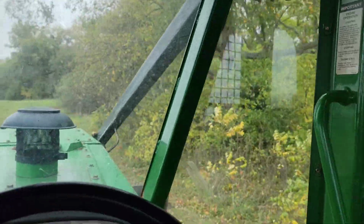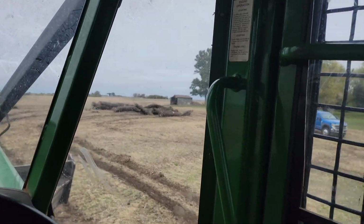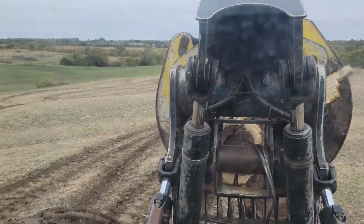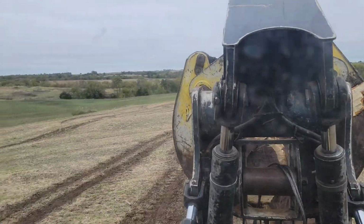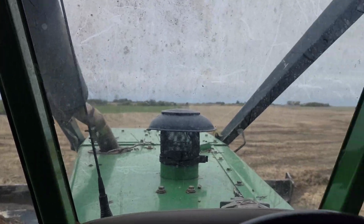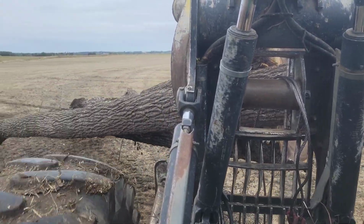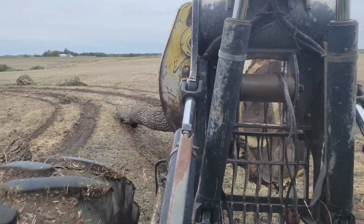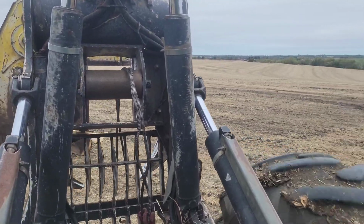I think we've about got all the cutting done. We're going to start dragging. Dad's running alongside of us. Starting to get a pretty good pile. They're coming out pretty fast. Of course, as far as the drag, I'm trying to bring three at a time. Top of the old hill here.